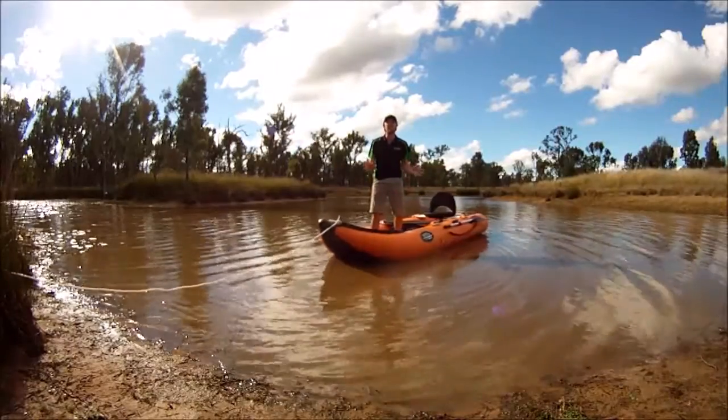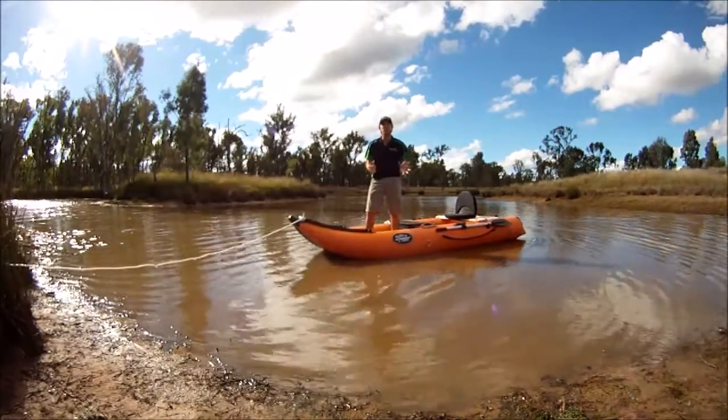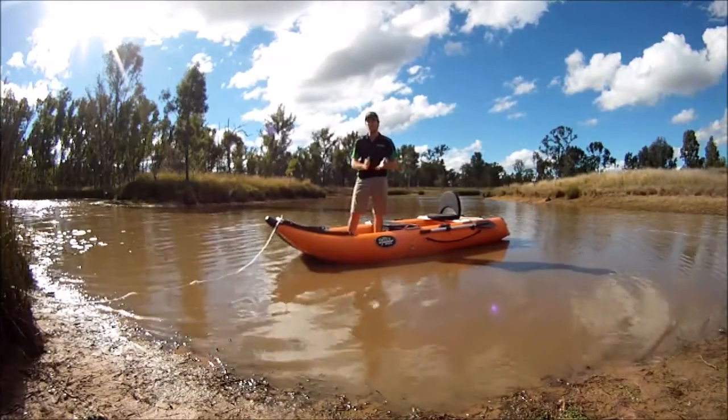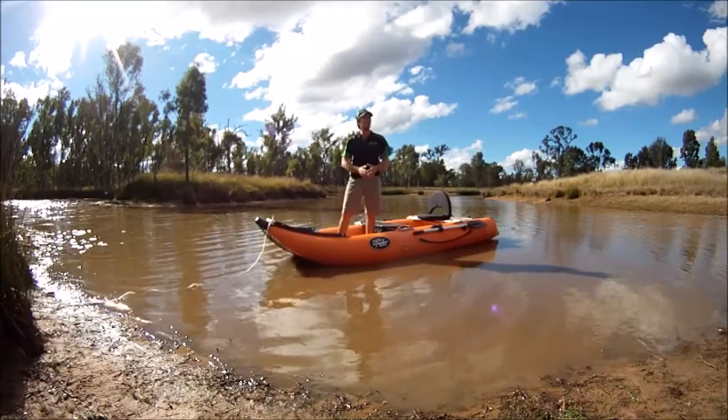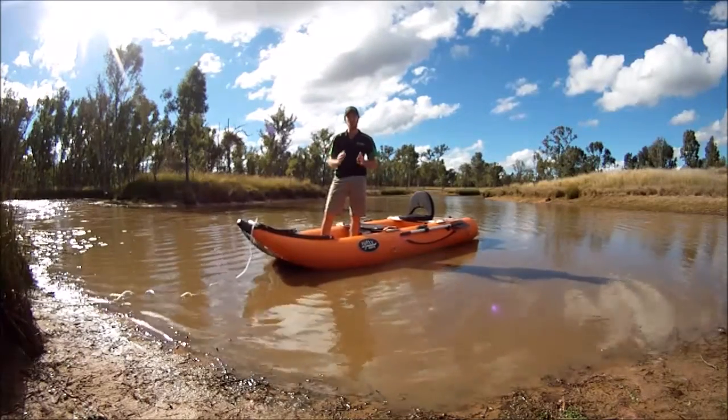Look, who doesn't love being out on the water? Whether you're doing a spot of fishing or simply enjoying our beautiful waterways, there's one key issue that every caravan or camper trailer owner faces, and that's not being able to tow your van and your boat. Look, we solved this problem.